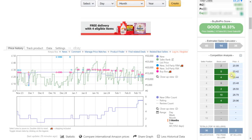Therefore, this may be a listing that we target, as we know that within a month all the Amazon FBA sellers will be sold out. Therefore, we will have our chance to sell this item. What we could do now is buy the item, send it into Amazon. We could either price match with the lowest Amazon FBA seller. Alternatively, we could price our items higher and then sell our items once these lower priced sellers have sold out.